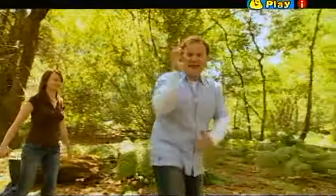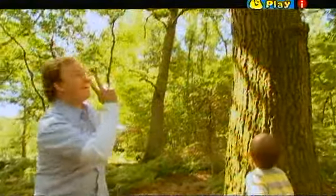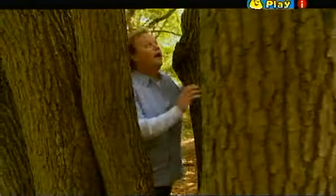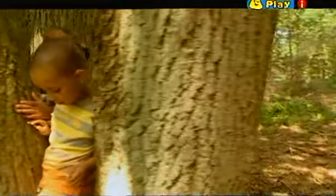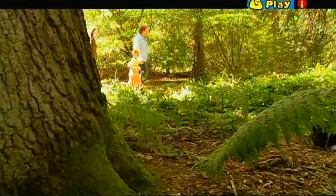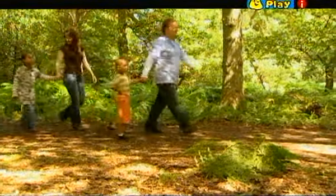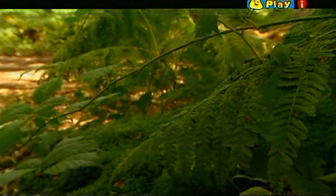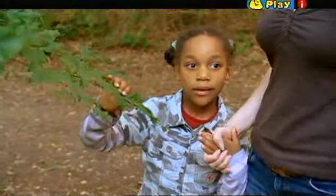There's lots to see in the wood. There are trees, big trees. Look. Lots to see in the wood. Let's have a look here, shall we? There are plants growing in the ground, filling the wood with their green leaves. Look, Leah likes those leaves. Let's have a look over here, shall we?